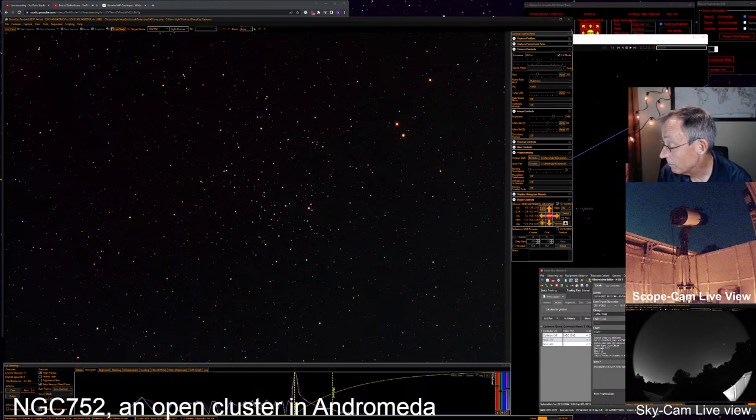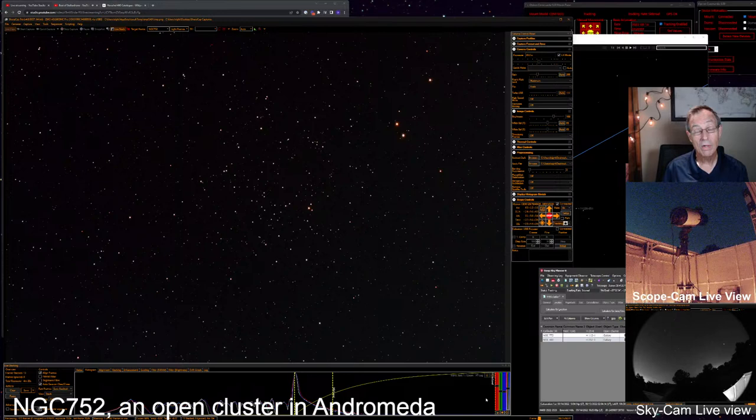An object that may have been NGC 752 is described by Giovanni Battista Hodierna before 1654. Was perhaps described by naked eye in 1654 by Hodierna, according to Stu. Thank you, Stu. Reminds Mike of the Hyades, which is also a huge cluster. It's kind of beautiful, though, isn't it? It just fills the frame.